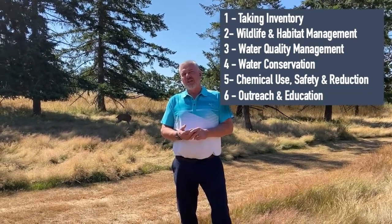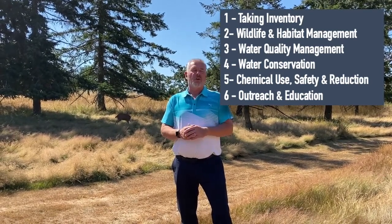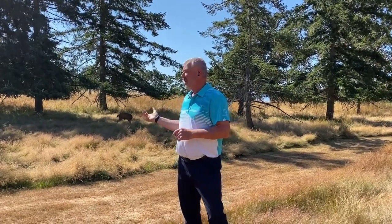By 2011, we achieved these 6 different levels and became a certified Audubon Cooperative Sanctuary. Every 2 years, we have to reapply for certification or get recertified, and expanding in each area of environmental management.